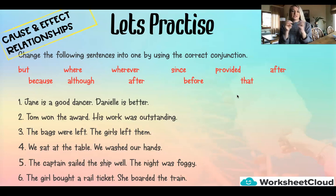So when I join the two together, it's like a cause and effect, is what we would explain with these types of conjunctions. Okay, so if we have a look at the different types, we've got but, because, where, although, wherever, after, since, before, provided that, and I've put after again, which is my mistake. So we've got all of these conjunctions over here, and we've got sentences 1 to 6, right?